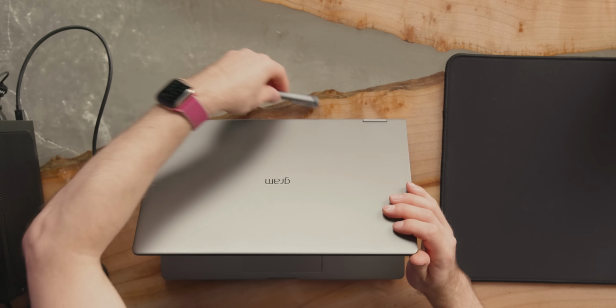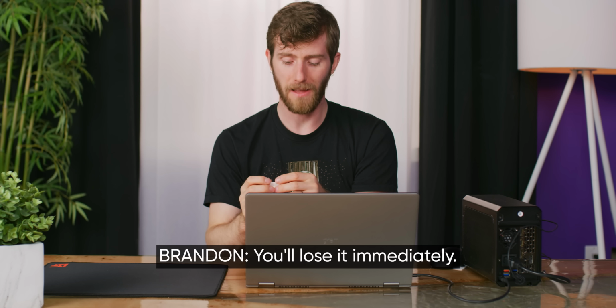Unfortunately, it looks like they have not. I mean, it's not the kind of thing I would use anyway. I plan to just leave it in the box, but I'd also lose it immediately. Yeah, I think it's something that all laptop makers should consider. If you're going to include a stylus, there should be somewhere to put it.